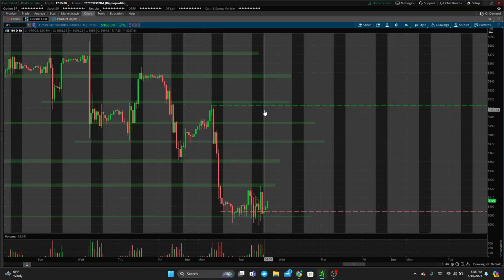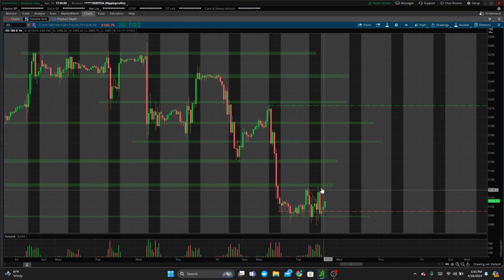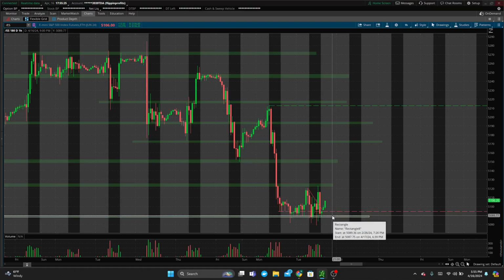Take a look here. So yesterday we had a massive sell-off. We had yesterday's high and low marked. I'm not going to go over every single zone here, but we'll look at a few that came into play. So we have a zone from 5,122 to 5,125 ish, that yesterday's low, and then this zone down here around 5,087 to 5,090 or so.